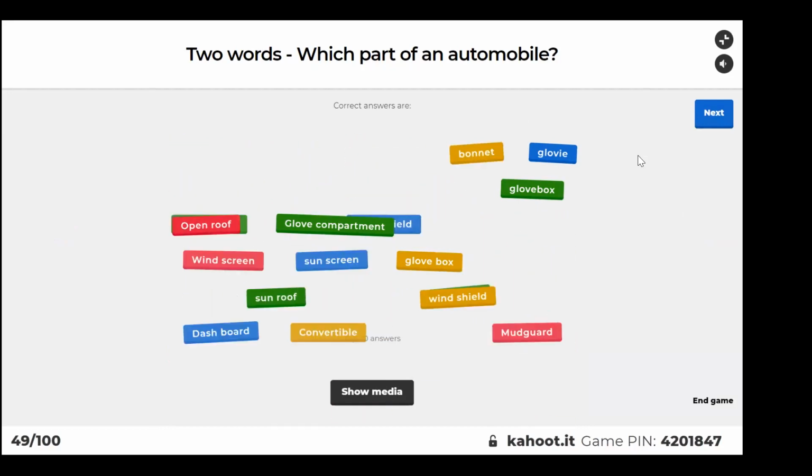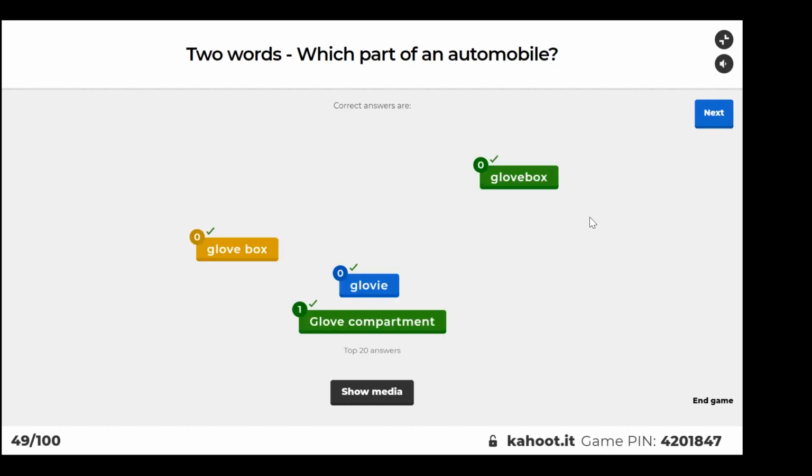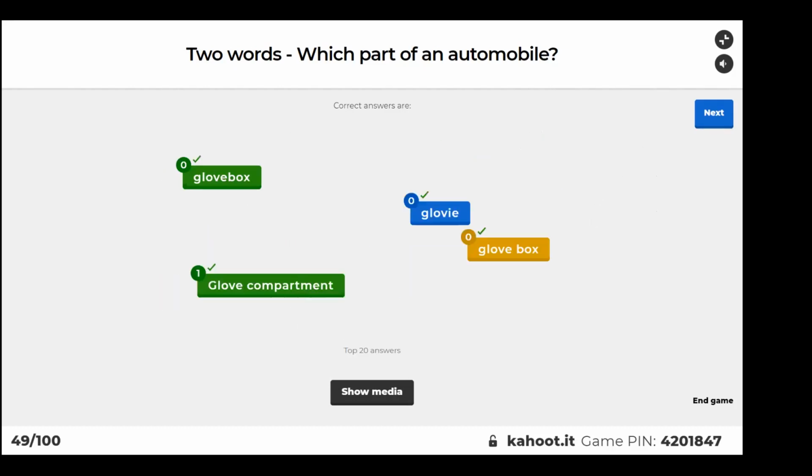So a lot of mud guards and windshields, but the right answer is glove compartment. Only one right answer. Windscreen is not the right answer because, first of all, it's not a misnomer. A windscreen still does the job of preventing the wind from coming in. A glove compartment is now just a small storage compartment, originally used to store the gloves that you use while riding. And it was too cold with the wind and everything.